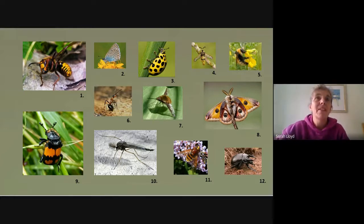Number 1 is a hornet. Number 4 is a moth, a kind of moth called a hornet moth, so it's pretending to be a hornet. Number 5 is a great yellow bumblebee, and number 11 is a hoverfly. They're all in different groups, but they look similar to each other because they're mimicking each other.